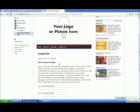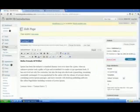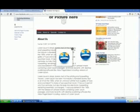If you scroll down in the plugin, you're going to notice an area that has your header in it. And this area here has my home, about us, special, and contact us. And right now they aren't linking anywhere. So I want to link these up so that they link to the appropriate pages.